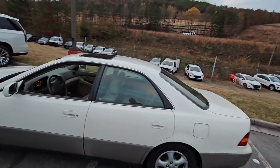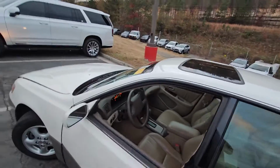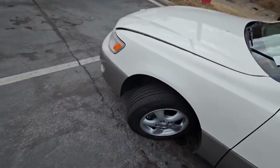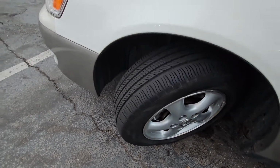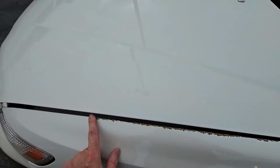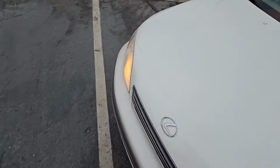Look at that. I love the pillarless doors. Isn't that cool? It's got good looking tires on it. Don't know what those are, but they look good. You can see, look at here, that's the only bum spot on the paint where the mechanic has leaned on it to do some work.